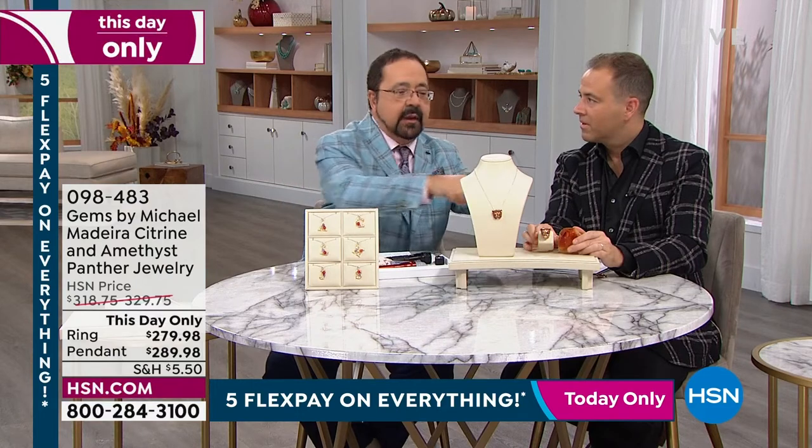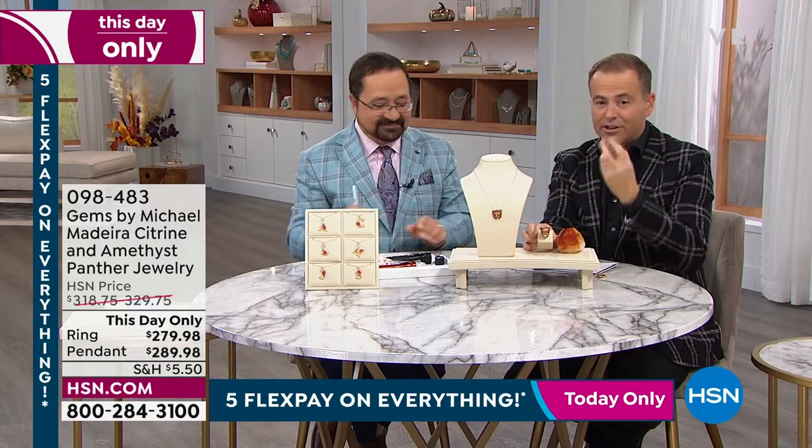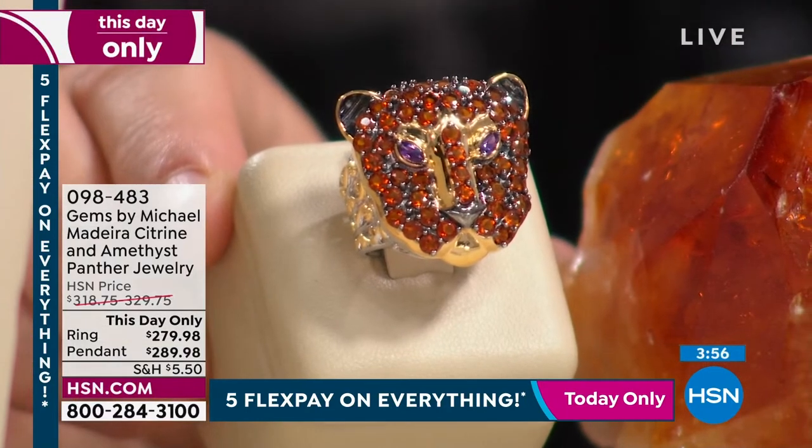And here you've got it. I've been there, and there's a video of me there. Take a look at this. Sizes 5 through 12 again. This is a really generously sized ring, so you're going to love this. Look into the eyes and you're going to see that spectacular amethyst and obviously the Madeira citrine. As Michael's sharing with you, the creme de la creme, the best of the best. Love this.